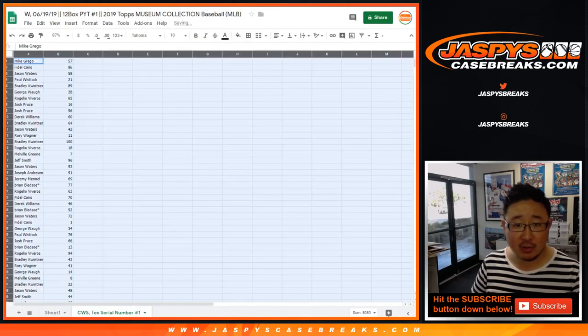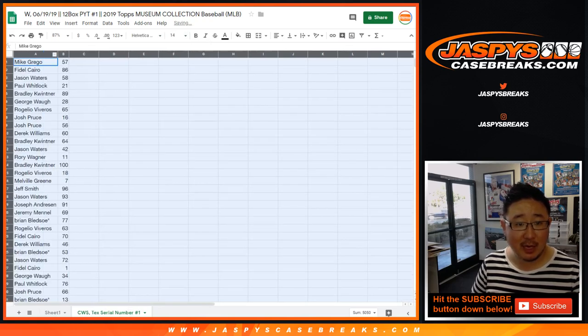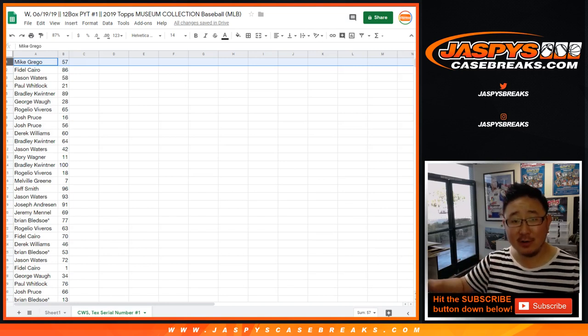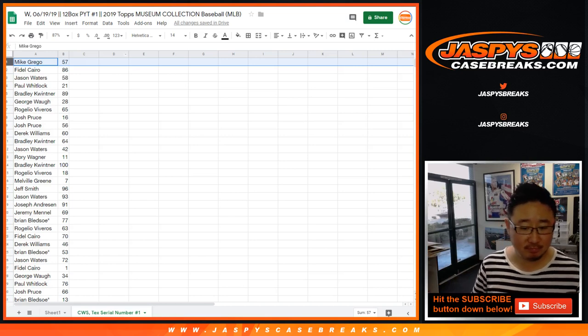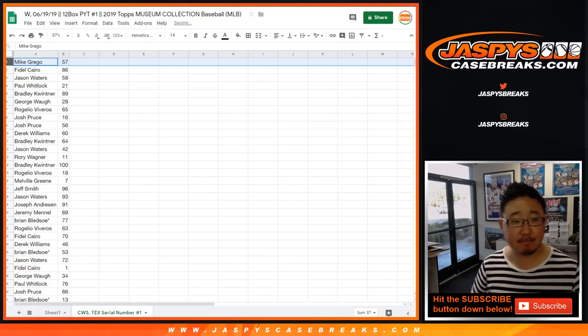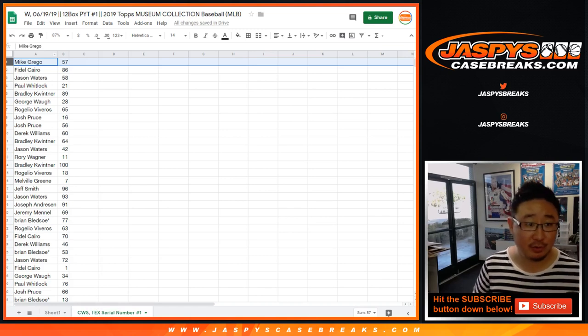So everyone gets how this works, right? I'm pretty sure everyone does. So, for example, Grego, any White Sox or Rangers card numbered 57 out of whatever will go to you. Simple as that, just for those two teams right here. All right, and for the other teams in Pick Your Team 2 as well.